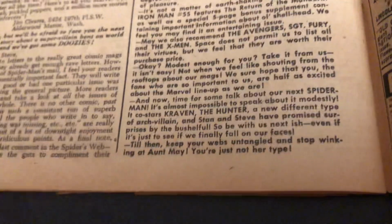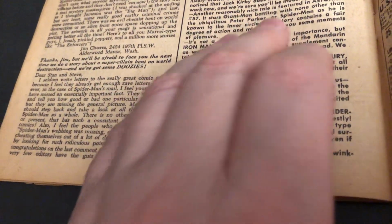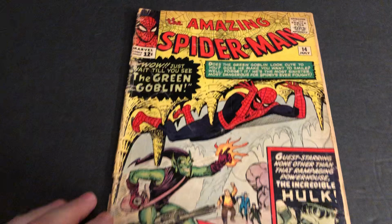And I have the 15, so in a future one, I don't think I've done a look-through. I'll do a page-by-page look-through of that, too, in the future, as time permits, as they say. Let's take a look at that cover again.